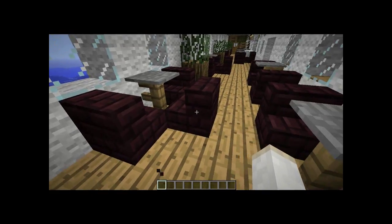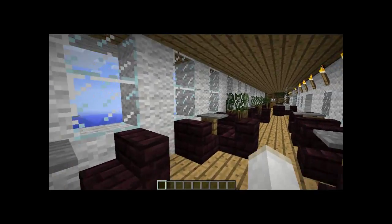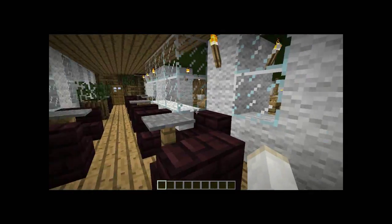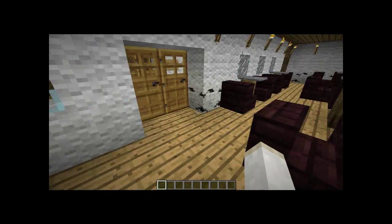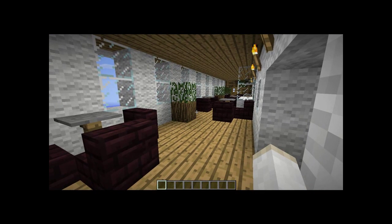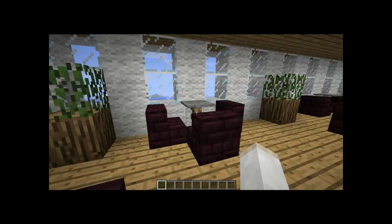I decided to go with netherrack chairs here because I wanted the Cafe Parisien to look a little different than the rest of them. I didn't do too much research on the Cafe Parisien because it just didn't seem too interesting to me, and I've seen enough pictures of it to understand how to build it. All I knew is it was a place for the younger first-class passengers to eat, sit, and gossip.